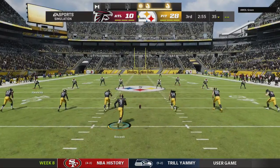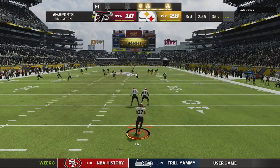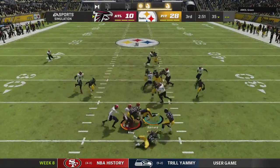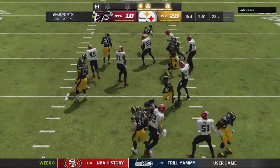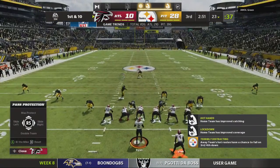Boswell now to kick it away after the touchdown. This one fielded at the 5. And makes it across the 20 as his guys will set up shop at the 23-yard line.